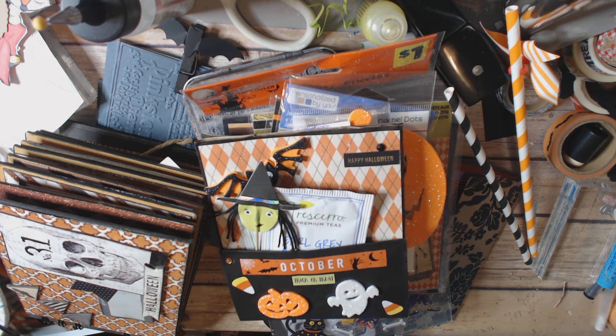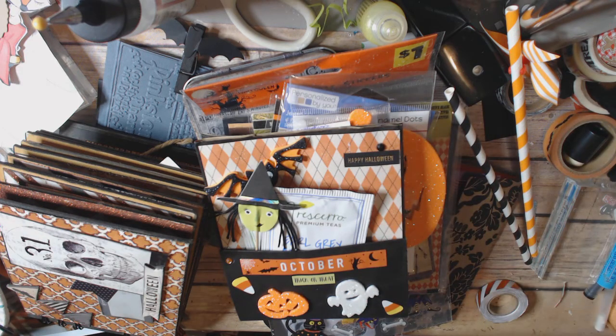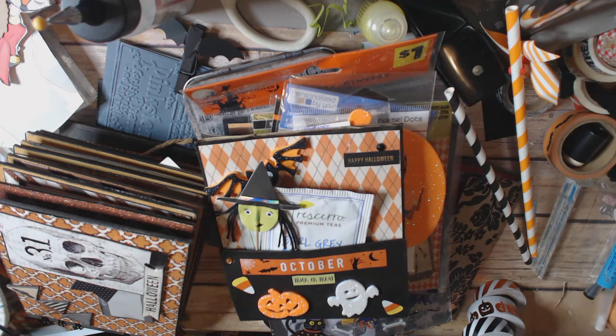And then, let's make sure I got all the goodies. There's some washi in here. I think that's everything because it's hard to see. So some orange and white washi and some pumpkin and some black and white. And then there's a bag which I'm going to open. I love this bag.